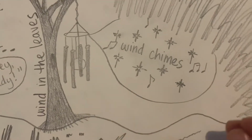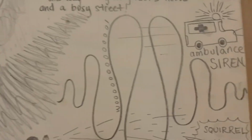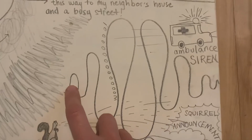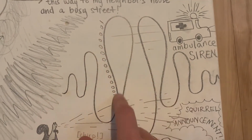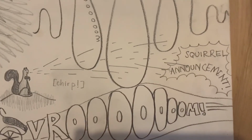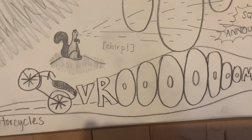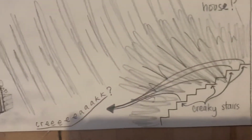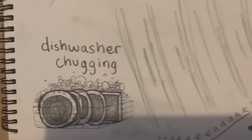Ding dong, ding dong. Now over here, I heard an ambulance and thought I would draw it like this. Woo, woo, woo. There was a squirrel making an announcement. Chip, chip, cheep, chip, chip. And motorcycles driving nearby. Vroom. Inside my house, behind me, I could hear creaky stairs. Creak. And then, of course, my dishwasher chugging, which we saw from that first example.